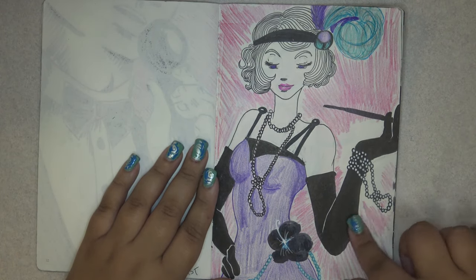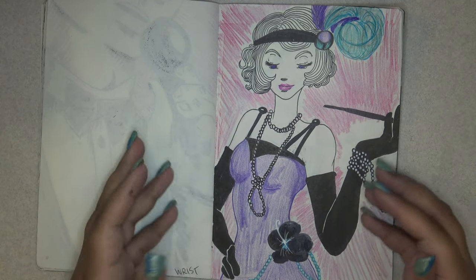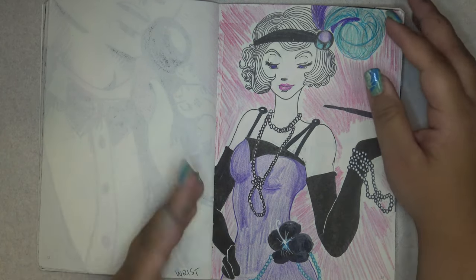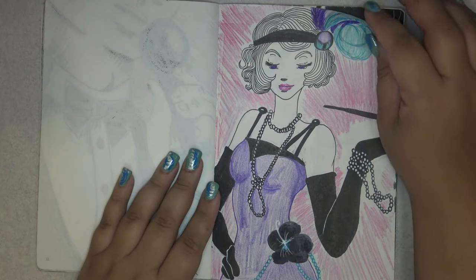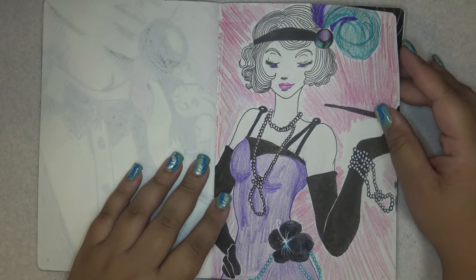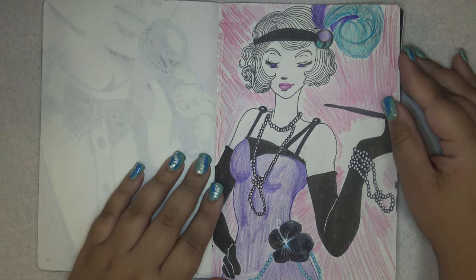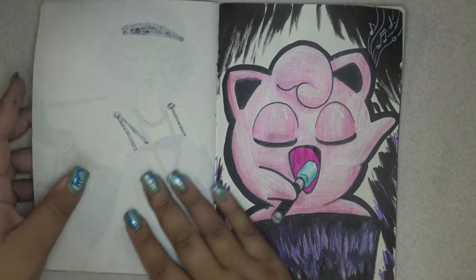But yeah, this one's wrist. So you'll see the background's trying to point your eye toward her wrist, because originally it was going to be pointing you towards her waist, but then it wasn't waist, it was wrist. Waist is later in this sketchbook. So yeah.